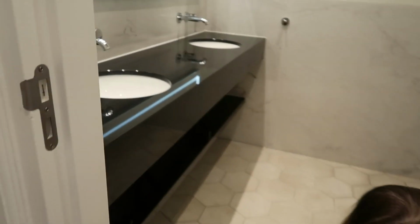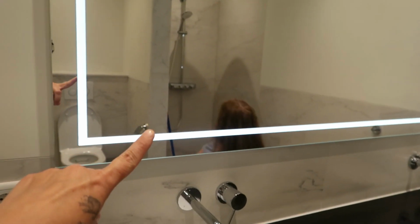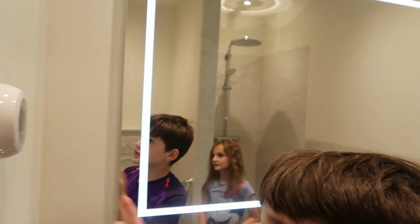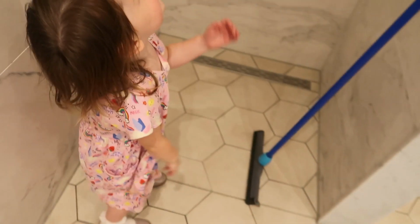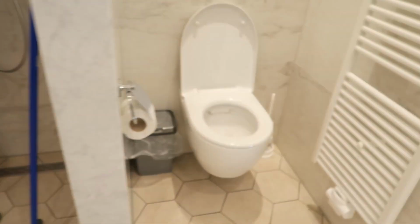Oh, it's really nice. My bathroom's bigger than Tilly's room. And then another. I love these lights. Mirror lights. It's 20 degrees in here. A shower. Is it a shower? Yeah. I don't know, we need to figure it out, don't we?